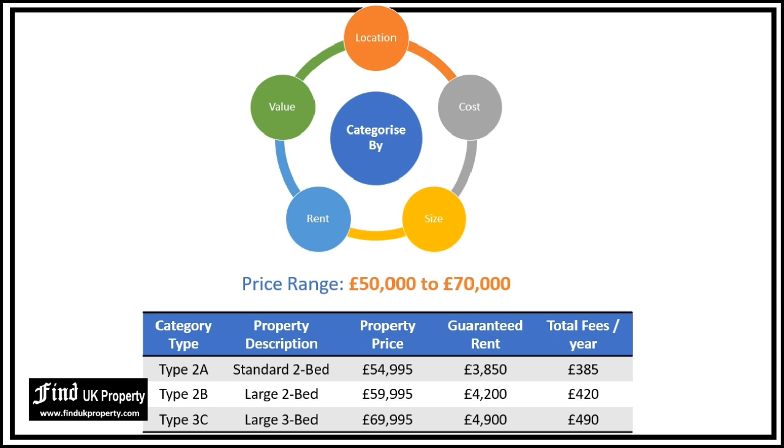After renovation, we rent the properties out and categorise them according to their location, cost, size, rent and value. All of our investment properties are priced between £50,000 to £70,000. 90% of the houses can be classified into three main categories, and within each category the properties are very similar indeed and will deliver the same investment returns. If the property in the BBC programme had larger rooms with higher rent in a different area, it would have been classified as a large two-bed type 2B, which we normally resell for just under £60,000.